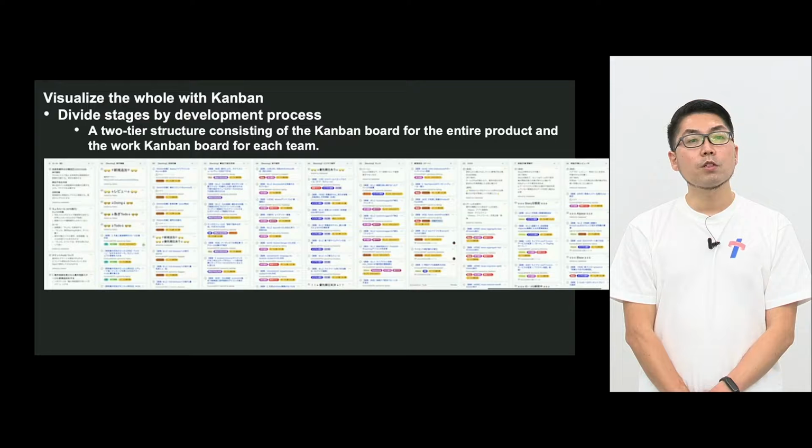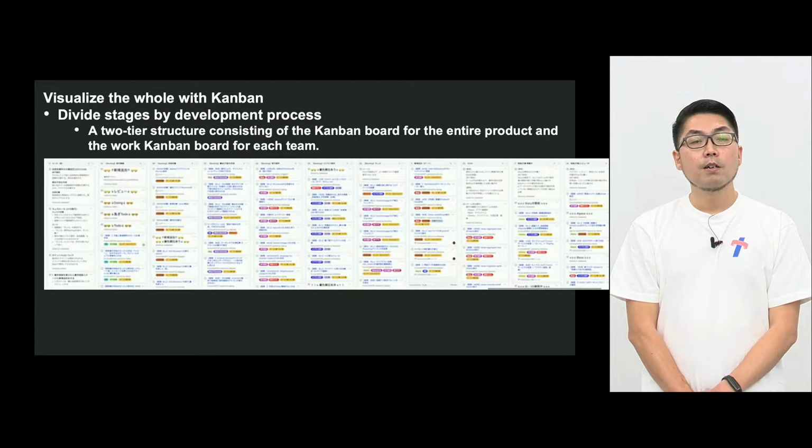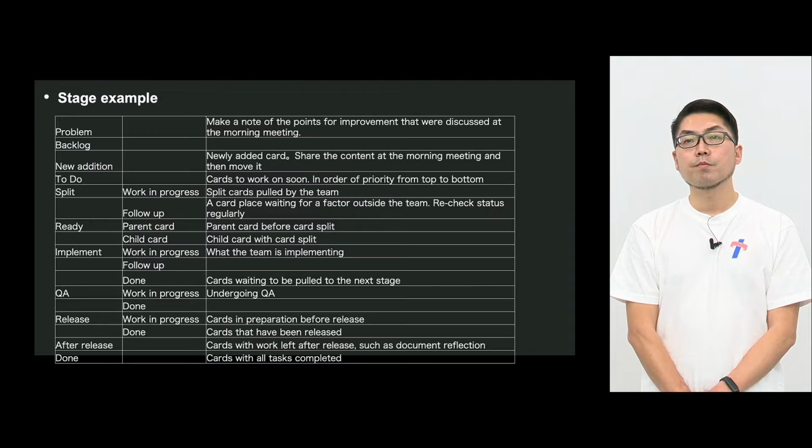What you are seeing here is the entire product view. So this is a product Kanban. Other than this, for each team, there is a more detailed list of work in progress and so forth. So there is a Kanban for the team and a Kanban for the product. The stages of Kanban are like this. There are so many, so I won't touch upon everything because of the time.